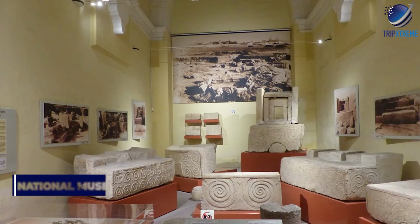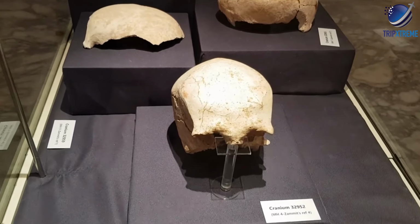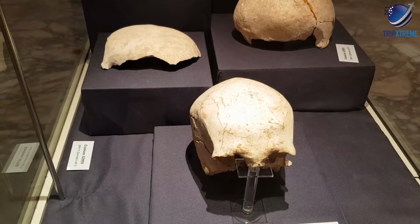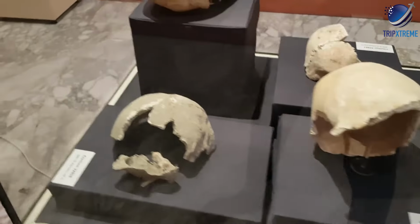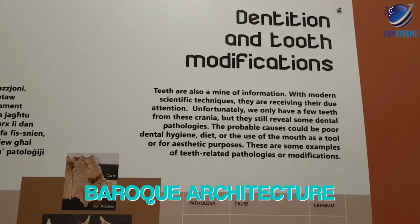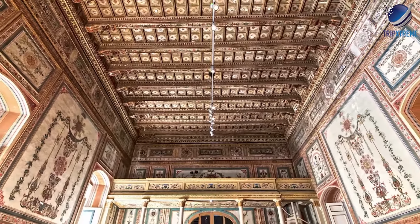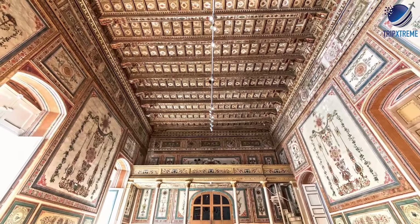At 4, National Museum of Archaeology. The National Museum of Archaeology is housed in the former Auberge de Provence, the historic residence of the Knights originating from the Provence region in France. The building dates to 1571 and is a wonderful example of Baroque architecture. The Grand Salon is especially noteworthy, with its richly painted walls and wood-beamed ceiling.